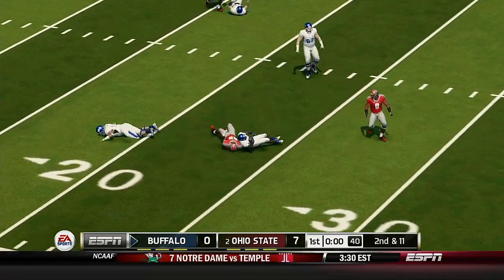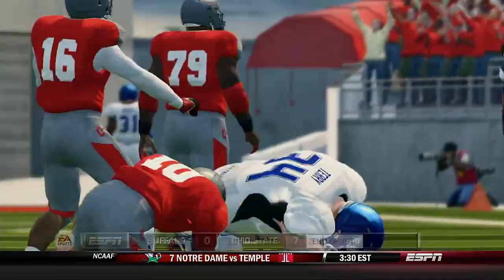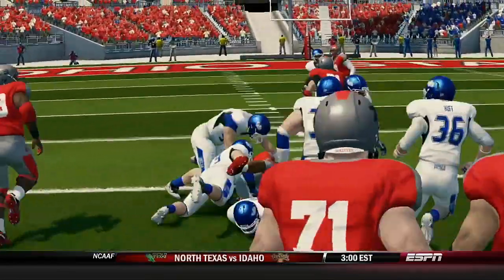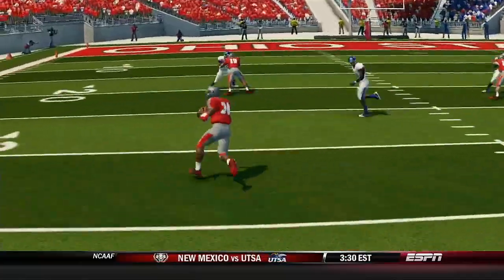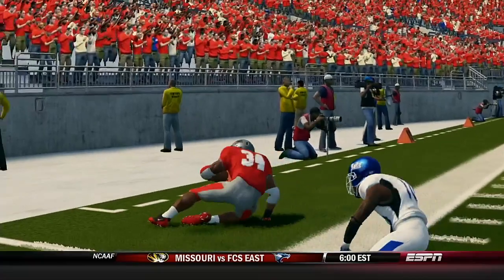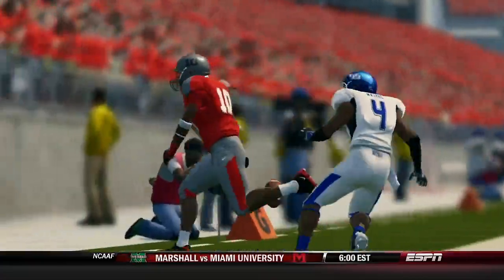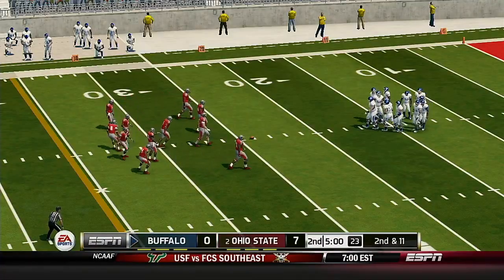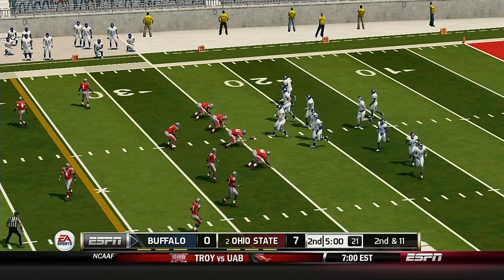Tosses out to the tailback on the screen, and they'll bring him down behind the line. After a quarter of play, we've got a low-scoring defensive battle on our hands. The Buckeyes with a touchdown lead. And we welcome you back to the action here, just about set to start the second quarter.